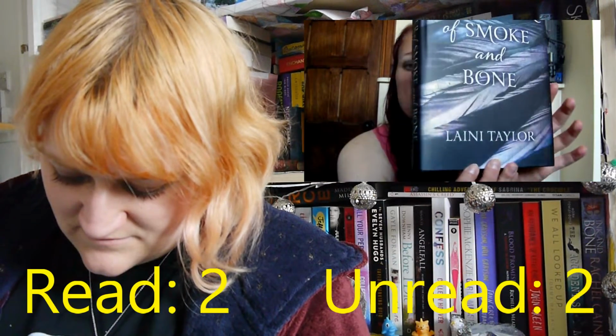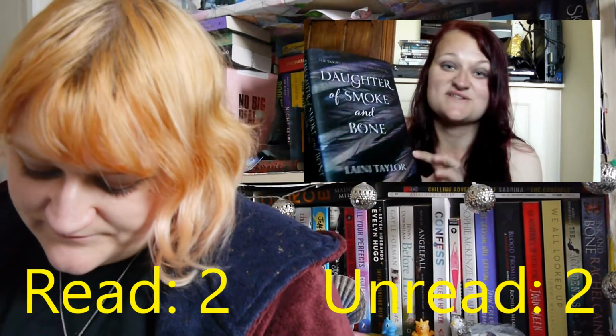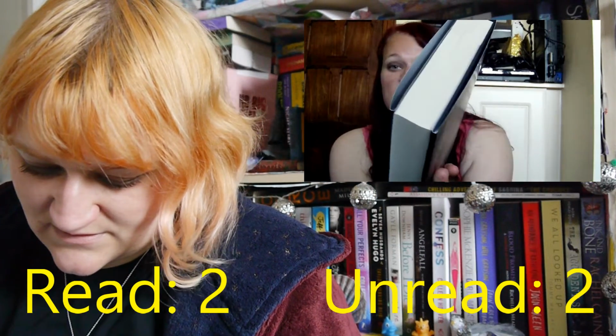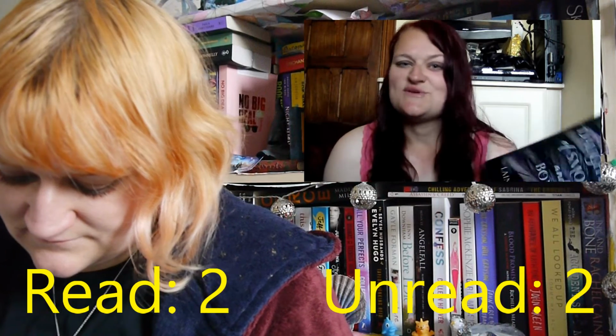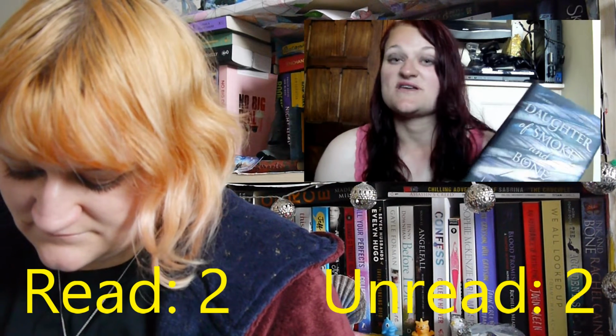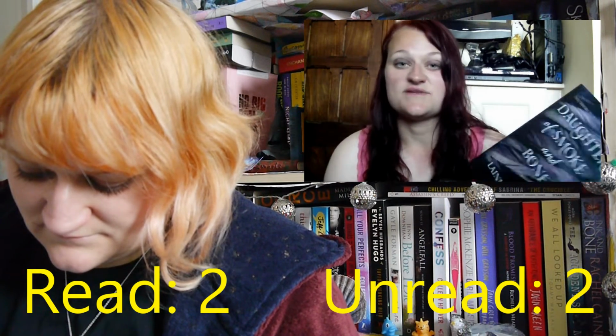Daughter of Smoke and Bone by Laini Taylor. I absolutely freaking love this cover so much. It's a hardcover as well, and pretty much brand new condition. I think it was used like new from a sale on Amazon, and for the price, you will be surprised, £2.81 including postage. Absolutely out of this world.